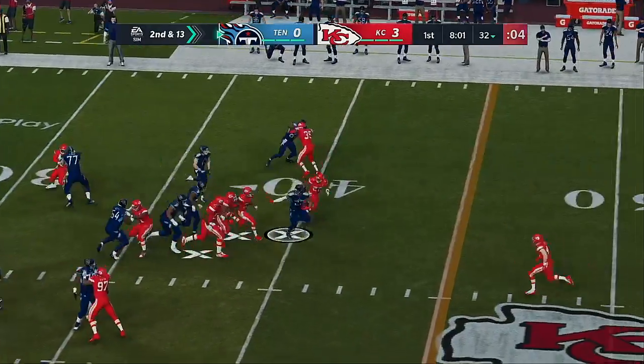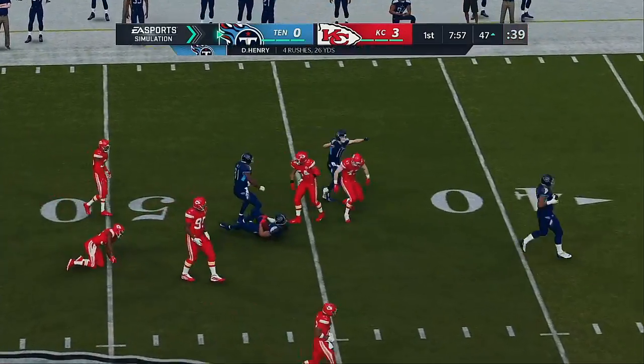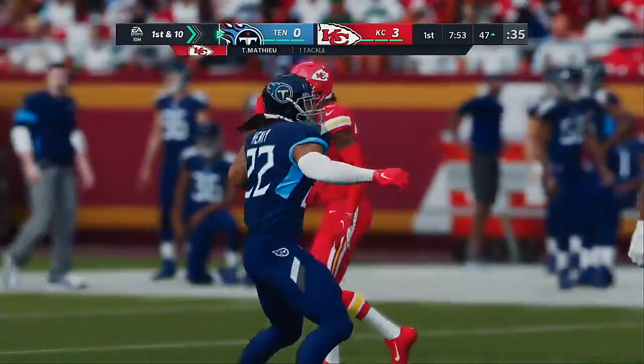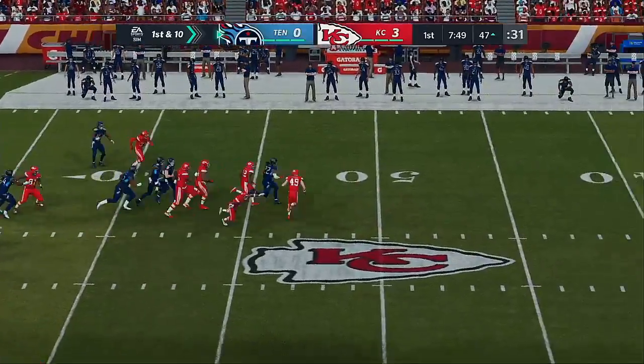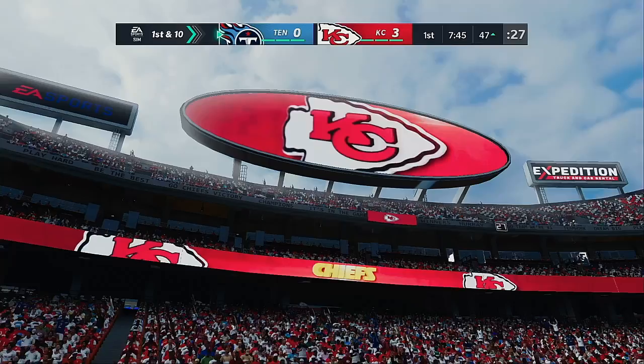On second down, here's Henry. And he'll be taken down, but not before they work it across midfield. A gain there of 21 yards. Well, they came into this game saying it was important that they set the tone and show that they can run the football. I believe that they've done that here in the first quarter.